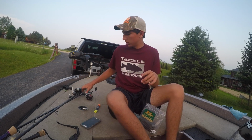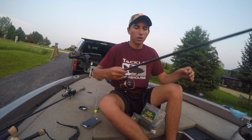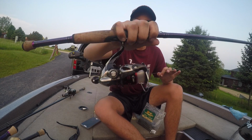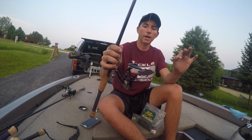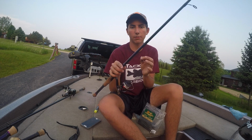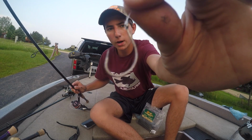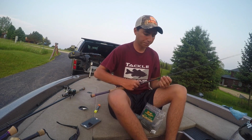First off was the spinning rod, and that probably caught the most fish. It was a 7.3 medium light Powell Endurance spinning rod. It's an awesome rod, paired up with the Shimano Stratic CI4 Plus, 2500 size, with 7-pound test Sunline Sniper. And I'm just using a small 1/0 Gamakatsu Spin Shot octopus hook.